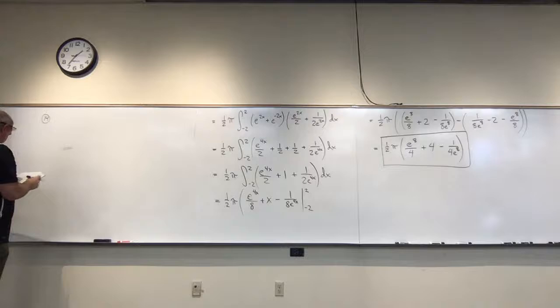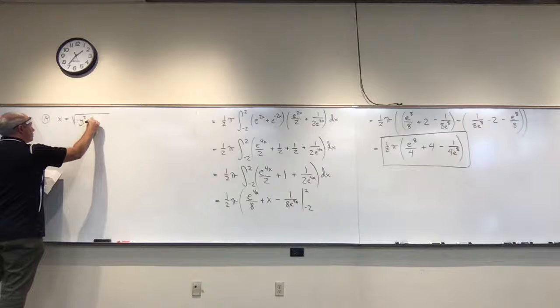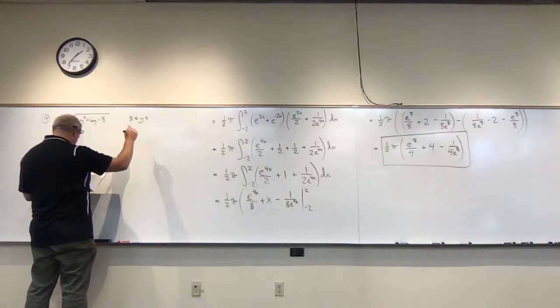is x equals the square root of negative y squared plus 6y minus 8, for 3 is less than or equal to y is less than or equal to 7/2. And about the y-axis.